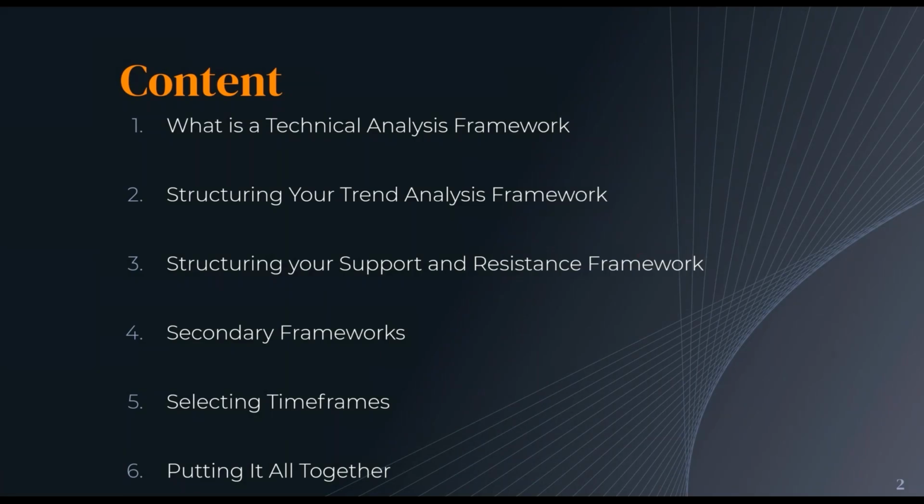Congratulations on making it to the end of my Technical Analysis Foundation course. We have got a lot of content to cover in this final lesson. I'm going to start by showing you how to structure your trend analysis framework. Then we're going to go into a support and resistance framework. I'm going to talk about how you can add secondary frameworks on top of this core framework. We'll talk about selecting the right timeframes. Finally, we'll put it all together and talk about your next steps.